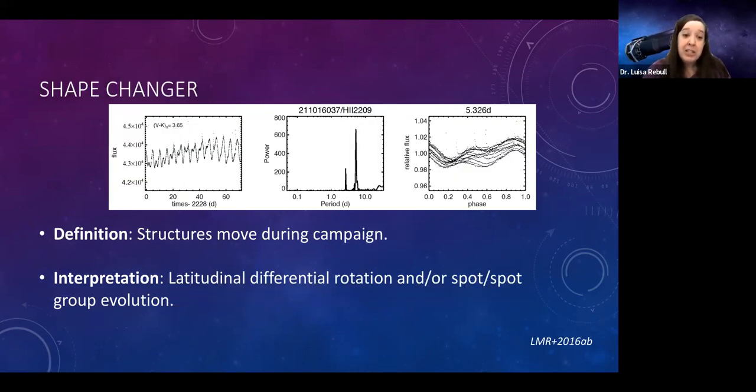You get things like this too, where the structures are moving during the campaign. Here's again flux versus time. And you can see by eye at the beginning of the 70-day observing window, I've got 2 peaks, but that smaller peak sort of moves and merges with the main peak by the end. So if you phase it up at the main peak here, you get something that looks like this.